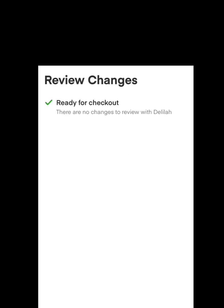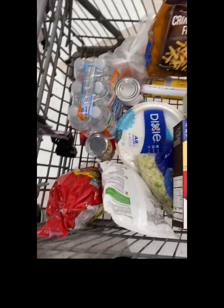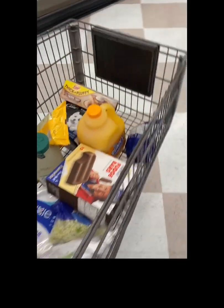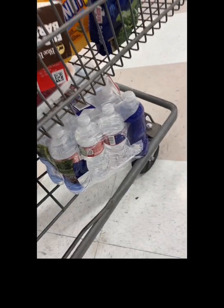So now I'm ready for checkout. So my entire basket is full. Have everything in here. Have a case of soda down there and a case of water.